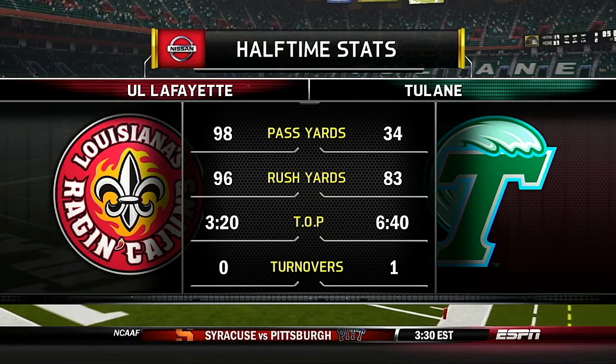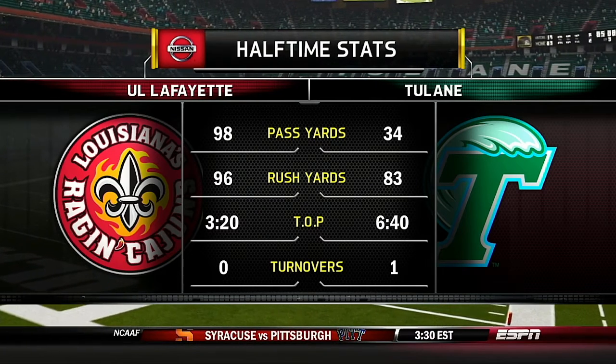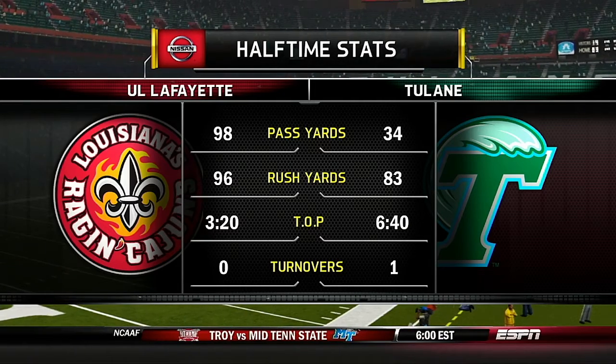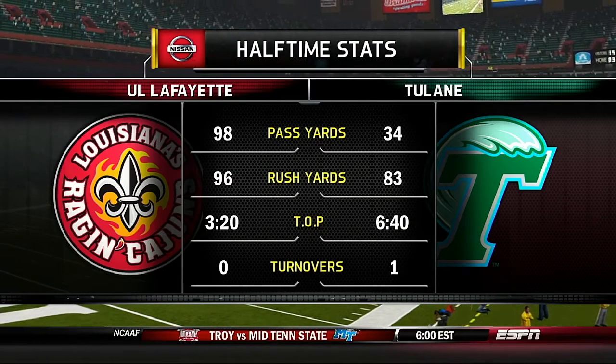Well, there's a reason these little games, they don't get up for us. They don't get as excited. They're not yelling and screaming as much. It's like you turn the volume down at home. I mean, you can hear the difference.